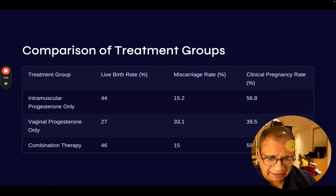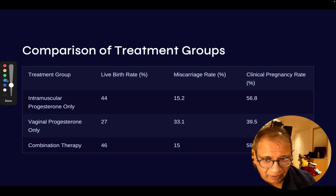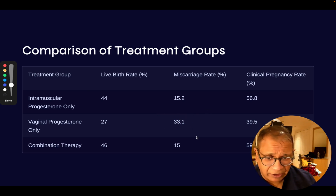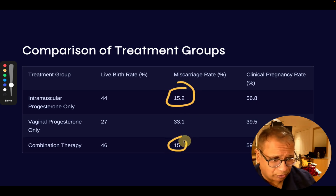So let's look at the comparison of treatment groups. You're looking at the intramuscular group, live birth rates of 44%, combination 46%. If you look at the miscarriage rates, they are highest in the vaginal only group, at 33%, and lowest in the intramuscular and the combination group.